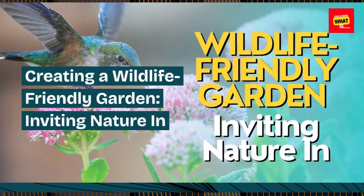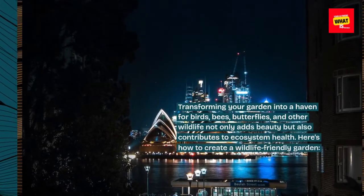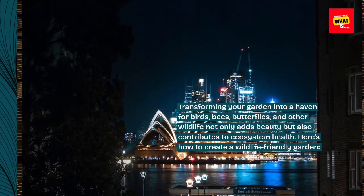Creating a wildlife-friendly garden, inviting nature in. Transforming your garden into a haven for birds, bees, butterflies, and other wildlife not only adds beauty but also contributes to ecosystem health. Here's how to create a wildlife-friendly garden.